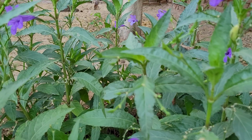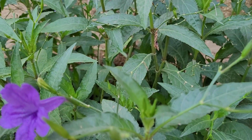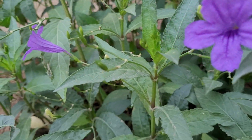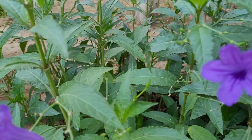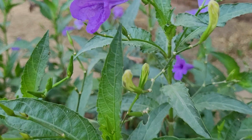Seeds are cylindrical, containing 4 to 28 seeds. These capsules burst open like crackers to dispose of their seeds in long distances.